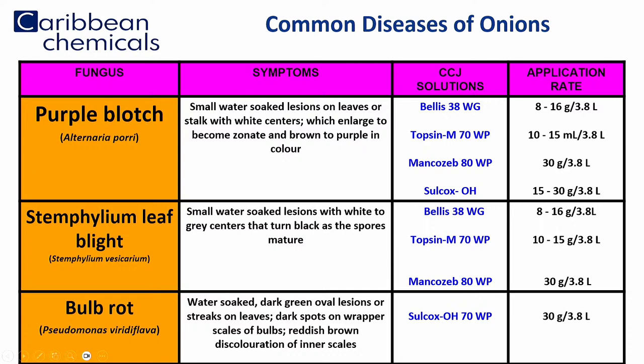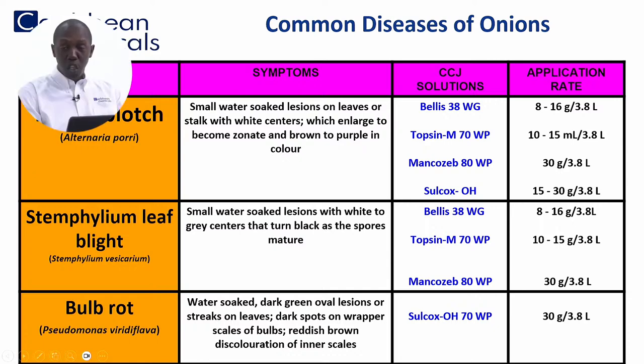So in a symptomatic way now, again, we're talking about purple blotch. The lesion itself appears water-soaked. You're going to see that purple coloration, as the name suggests. As the mycelium develops, it spreads through that field. Again, moisture and air movement cause a major issue here.